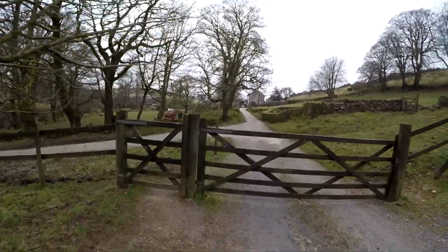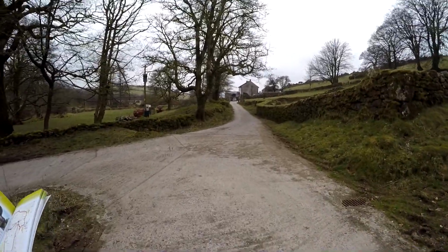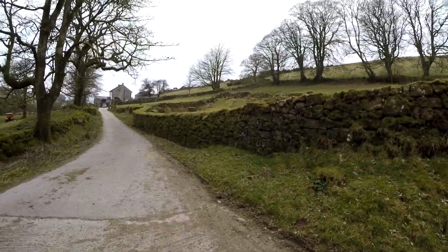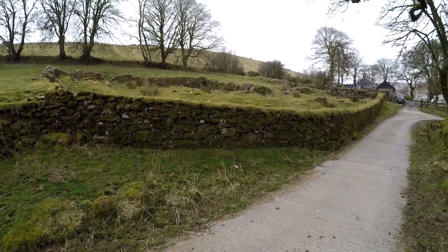Okay, through another gate. Onto a concrete track. The substantial ruins are all that is left of Chalacombe. So it must be these. It's really quite something, isn't it?